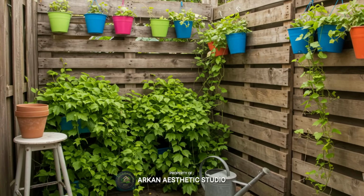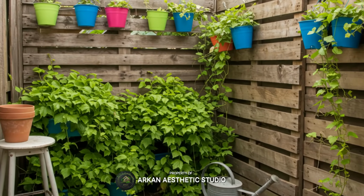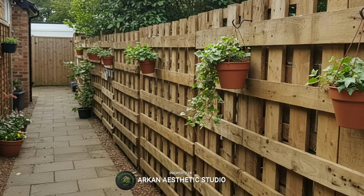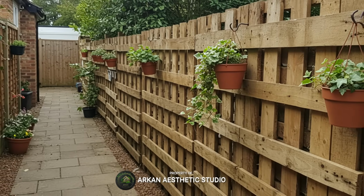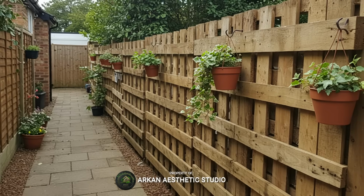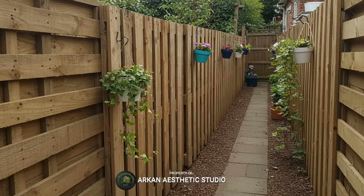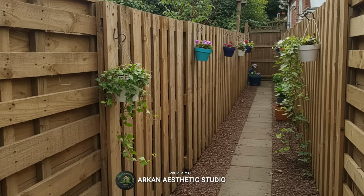And yes, what I'm sharing today isn't a step-by-step guide. It's a suggestion, a gentle nudge. Every home is different. Every hand builds differently. But these are real ideas, created with intention and offered with openness. Something you can shape into your own story.